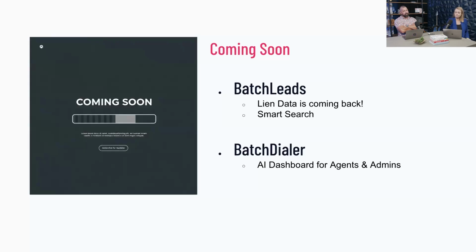Okay, and then the AI dashboard for agents and admins. Is there a quick blurb on that? Yeah, for sure. The AI dashboard is something that we've been working on for a little while. Essentially, what this will do is provide agents and admins with a bird's eye view of how their agents are performing. So, as an admin, I want to know who is my best performing agent?